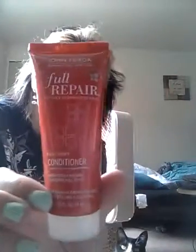The Full Repair revives overworked hair, weightless repairs to restore full style, for damage from frequent heat styling and coloring. I got the mini size for $1.49.